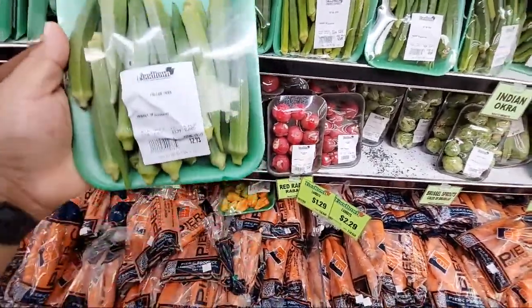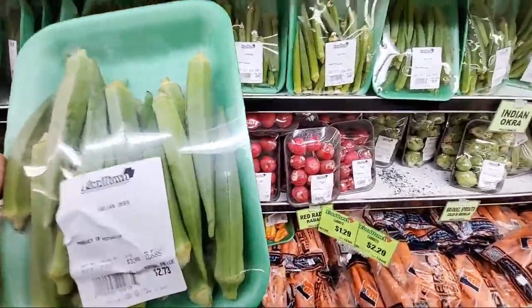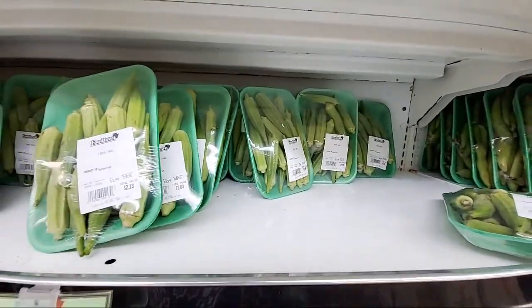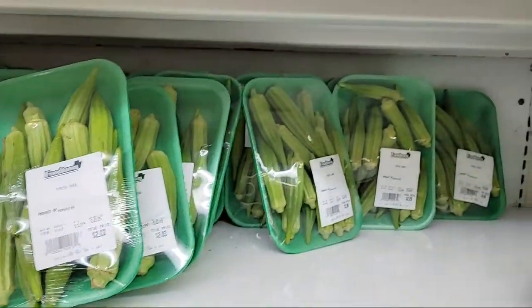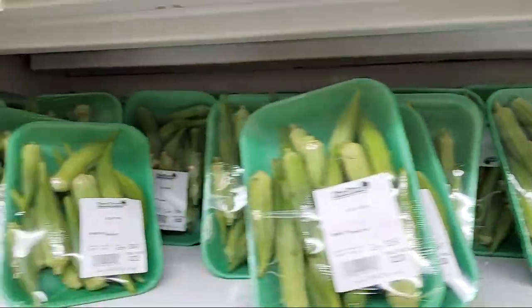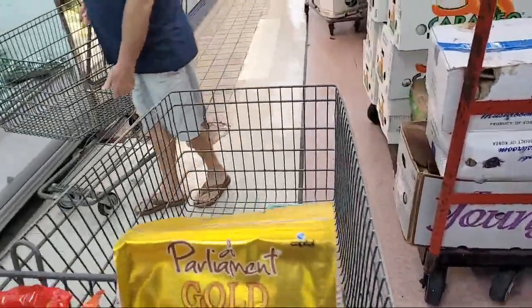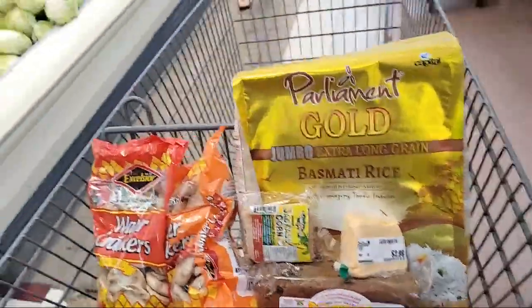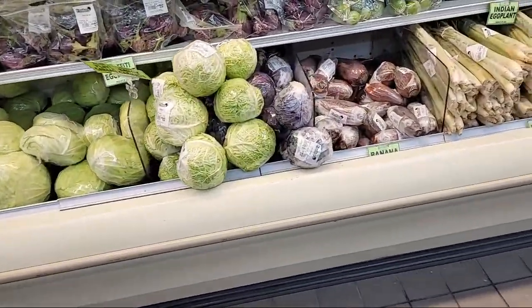You wanna buy some okra? We have, but ours is kind of hard. Let's try this one. This is a different variety. They have the regular one up here. No, I've not shopped in Orlando. I've not gone into Orlando, but I would definitely be up to go into Orlando and find those places as well. You know, I'm gonna try the Indian okra. You want the cabbage? Which cabbage? This one, the pretty one. It's pricey. Oh, it's too pricey?